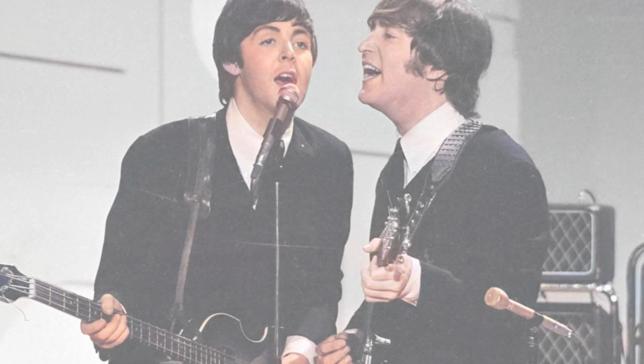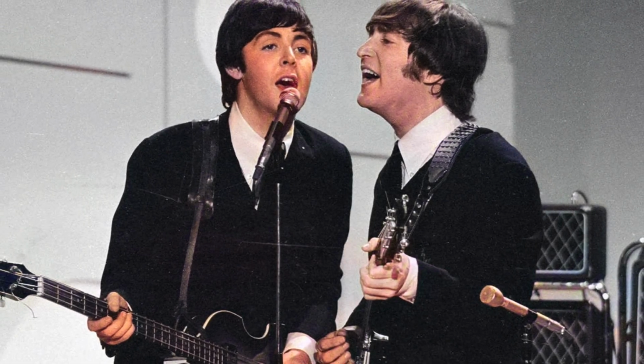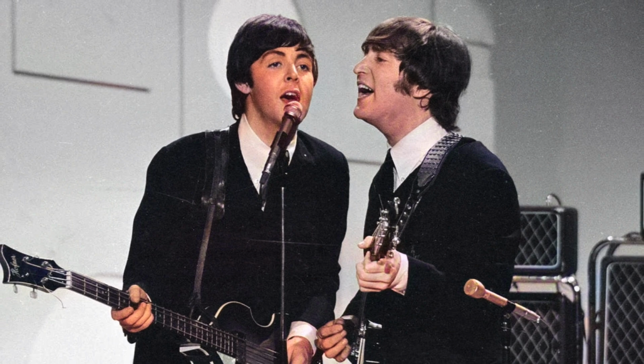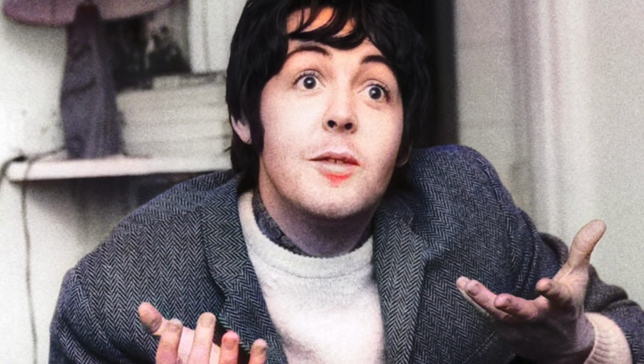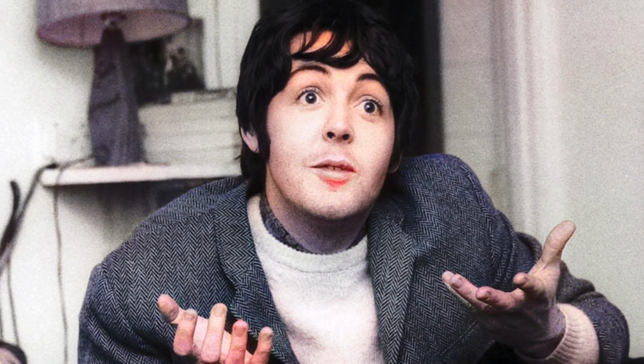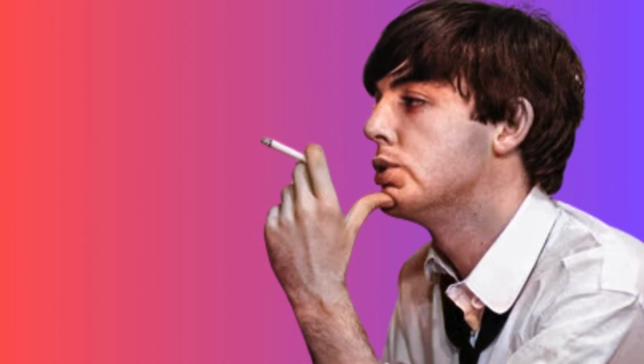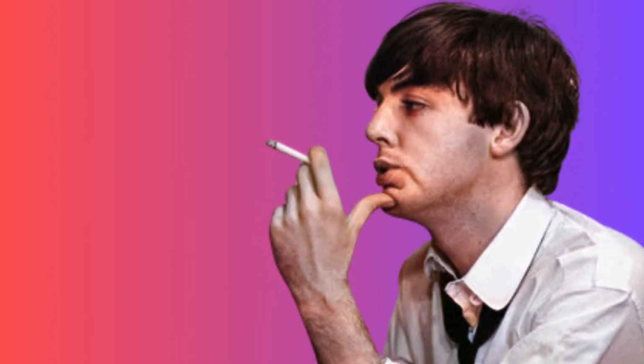What makes this song stand out is the two-part harmonies. When their music publisher, Dick James, asked who sang the main melody, John's low part or Paul's higher part, the band didn't have an answer. Both parts are equally important, which is a pretty cool reflection of how John and Paul's writing was evolving. Paul even said they liked this one because it felt a little more credible than their earlier songs, with a solid middle section that added some depth.